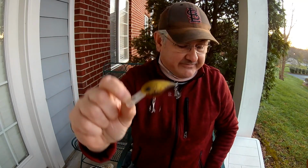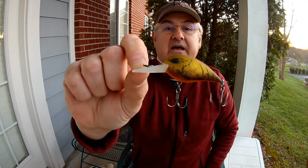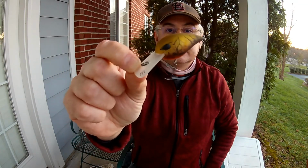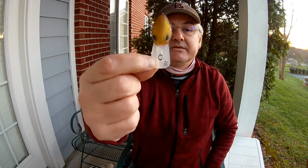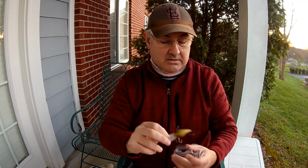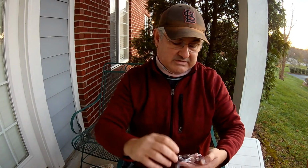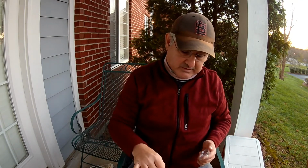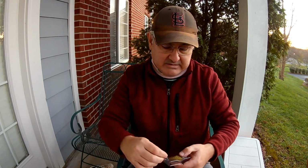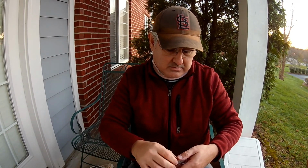I'm real excited about fishing this. I've really kind of gotten into the crankbait and the square bill, and this looks like a really, really nice bait to fish, and real excited about getting after it with this guy. So let's get this guy back in his packaging for now.